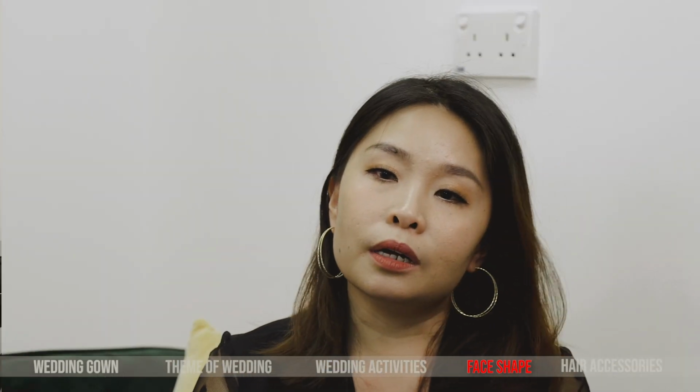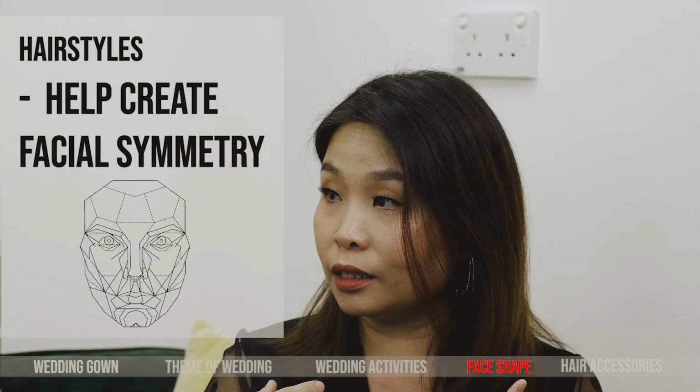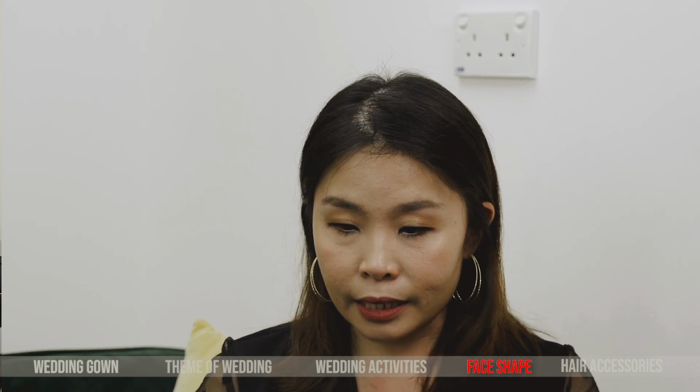Tell me about how face shape is important. So hairstyles also help to balance and create facial symmetry for you. Usually when I select a hairstyle, I also look at the face shape of the bride. For example, using yourself as an example, your face shape is slightly long, so what I'll do for you is leave some bangs to cover down.